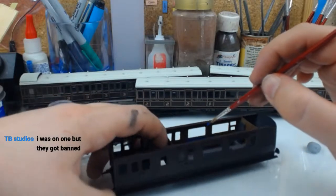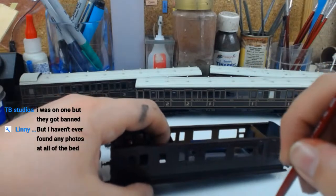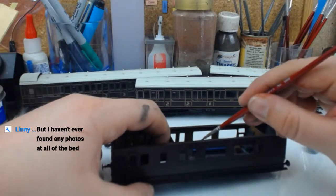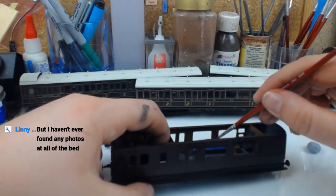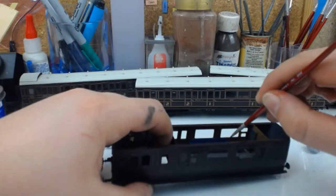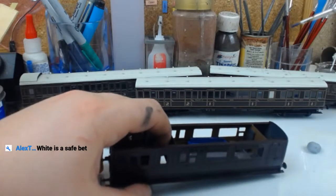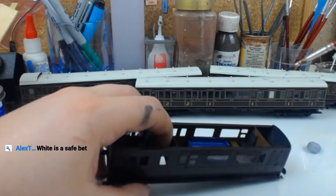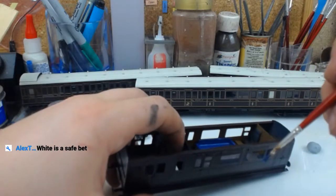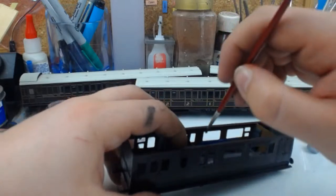I'd imagine white, boiled and bleached cheese. That is kind of what I was thinking. Which is actually why the white paint was up here for me to use in my colour mixing earlier. I was on one, but they got banned. Oh dear, that's not good. Haven't ever found any photos at all of the bed. Ah, fair enough. White is a safe bet. Yeah, we'll go with white for the bed.